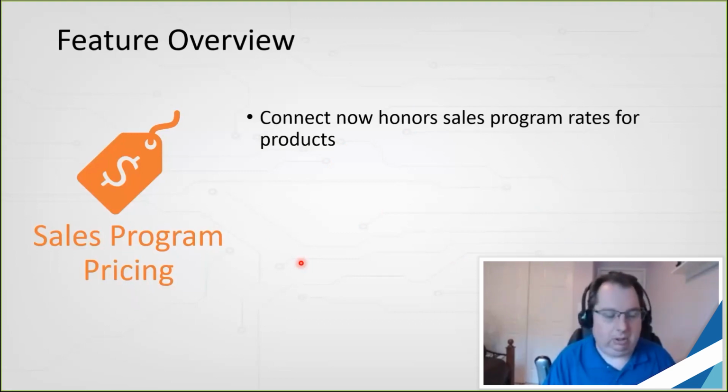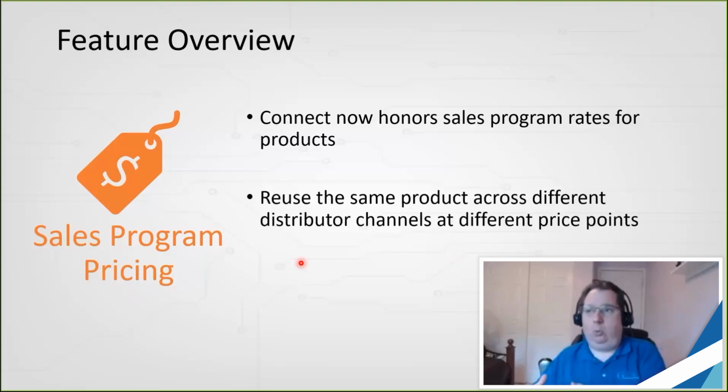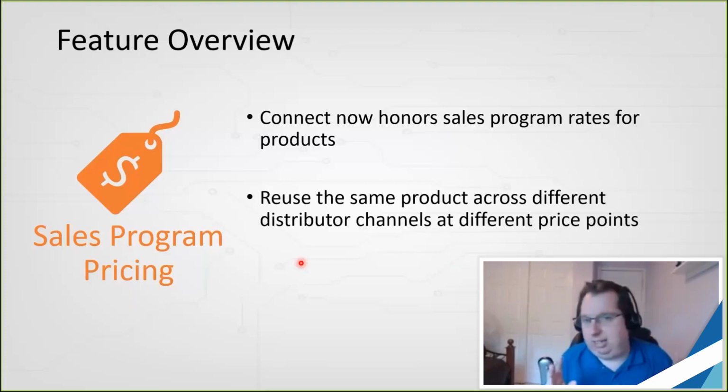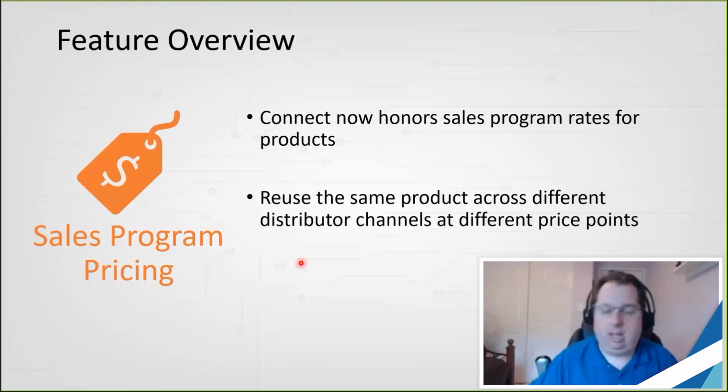but the pricing methodologies in sales programs are a new feature. And this is really cool because what it does is allows you to reuse one product, one PLU, potentially across multiple different distributors or all of their different distributors, because the product itself doesn't have to be defining the price point. The product could be at your standard gate price, and the sales program could be used to define what the price point should be to that OTA, to that distributor. So again, it's just less maintenance for you.